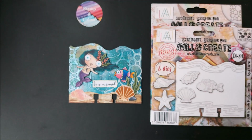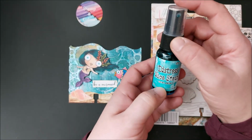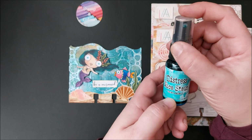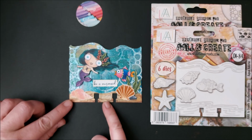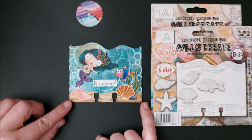I used papers from the pack PA31, one of the new packs. Donc papier du pack 31, l'un des nouveaux packs. Spritz with Distress Mica Stain Shiny Bauble. Donc toujours Distress Mica Shiny Bauble, donc pour avoir cette espèce de bleu brillant que j'adore. Posca paint pens at the bottom to create the sand. Donc un peu de Posca en bas pour créer le sol.